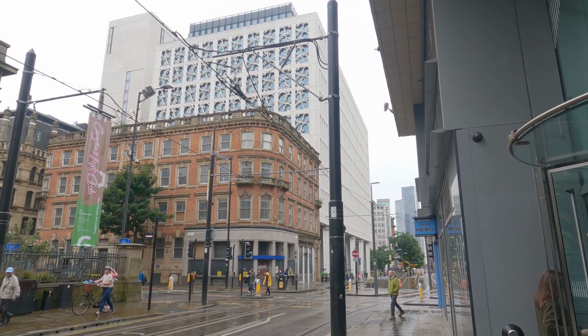Breakfast time in Manchester with a couple of flat whites and a Manchester cake. Manchester cake, yeah, which is local cuisine. Your verdict? That's very nice, actually. Yeah. And this one's gluten-free as well. Cool. So, yeah. Come to Manchester and get some gluten-free Manchester cake.